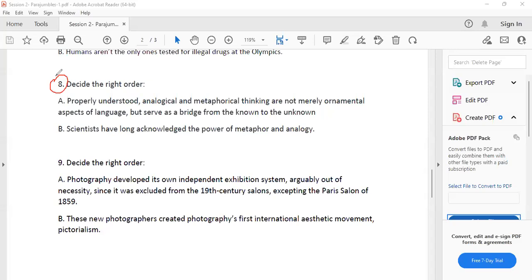Properly understood, analogical and metaphorical thinking are not merely ornamental aspects of language, but serve as a bridge from the known to the unknown. Now, many of you might ask that, theek hai bhai sir, correct. Basic scientists have long acknowledged the power. Theek hai? This is something that is an observation. Hai na? And this is basically the reason behind that observation.